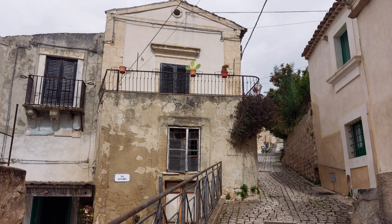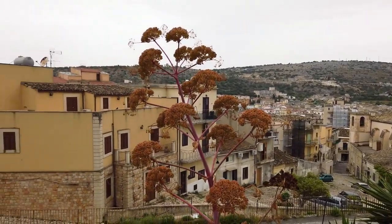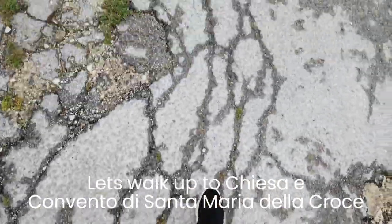Scicli has 26,000 inhabitants, and here you find Montalbano's police station. The town is called Vigata in the series. It's also a baroque pearl and a natural wine nest.